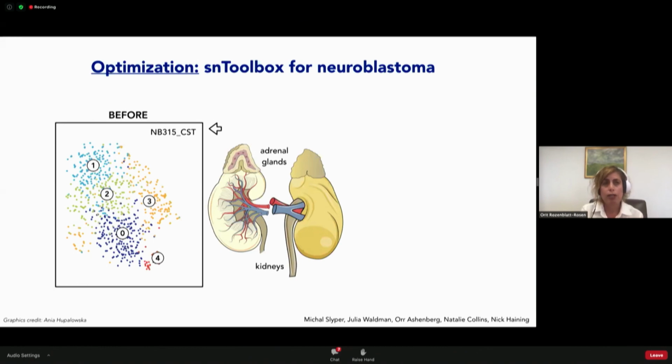The first protocol for processing nuclei was used on old mouse brain. Then we decided to use that protocol on tissues from clinical samples from cancer patients. And unfortunately for us, it really did not work. So it took us 2 years, and in these 2 years, we came up with 3 new protocols to add to our toolbox.